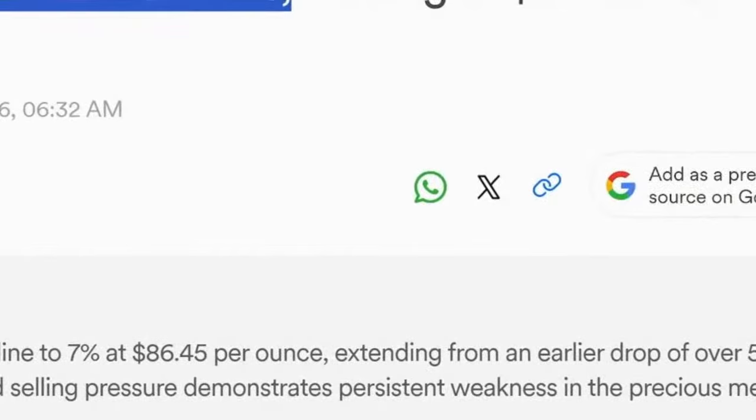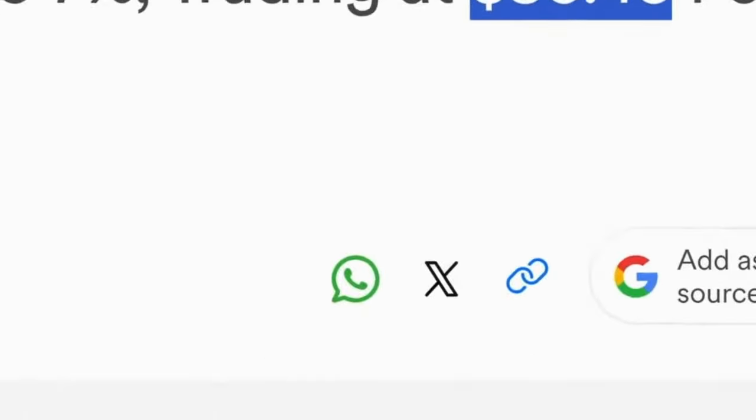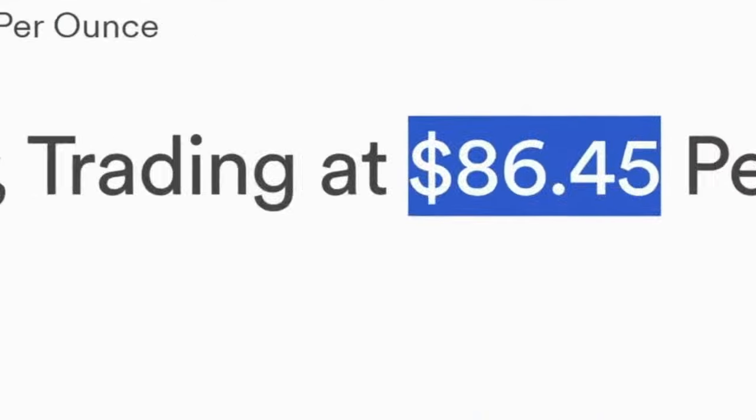And when I say candles, I'm talking about these charts that we look at for the silver price. The candle shows the low and the high of that moment. That's what I mean by candles.